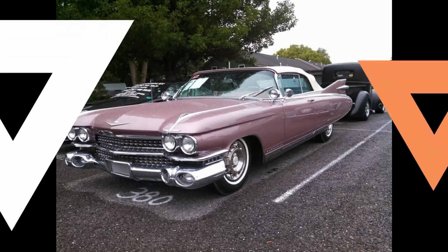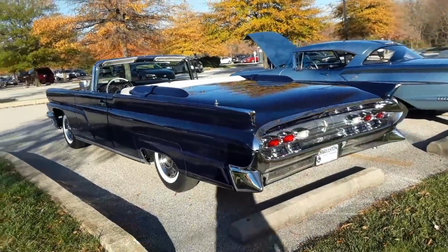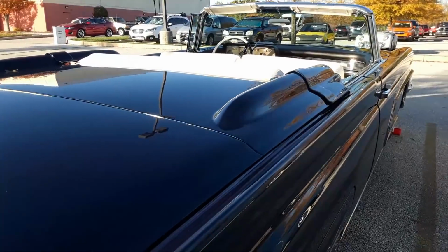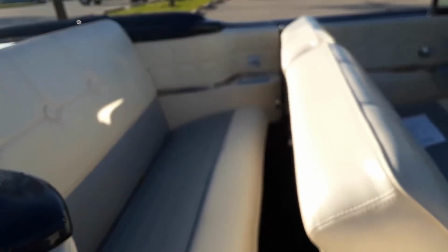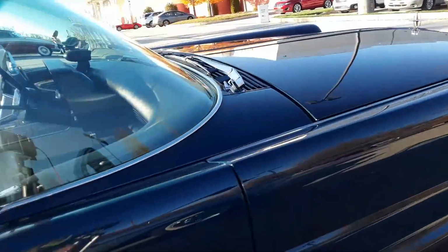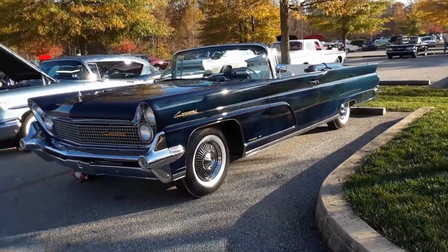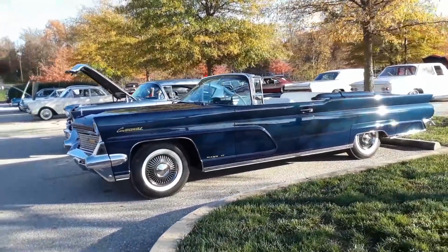Now, look at this Continental with the top down. Even sexier. You really see the interior now. I'll brighten it up. There we go. Again, '59 Mark IV Continental. Convertible. Wow. Now that's cruising.